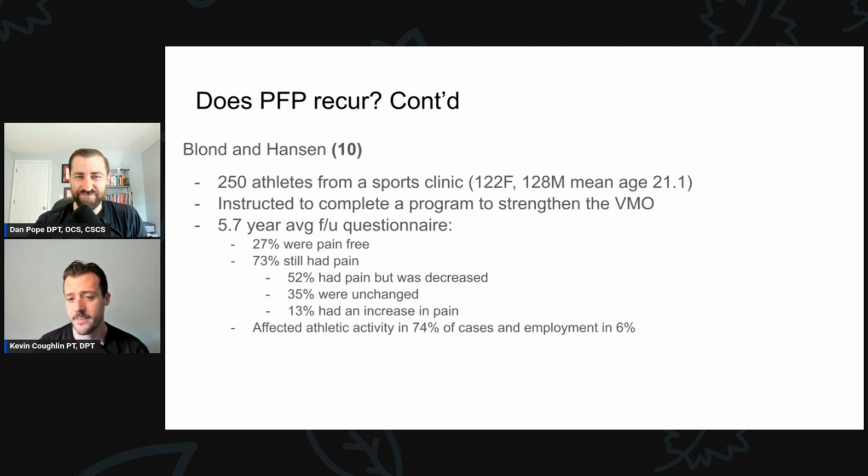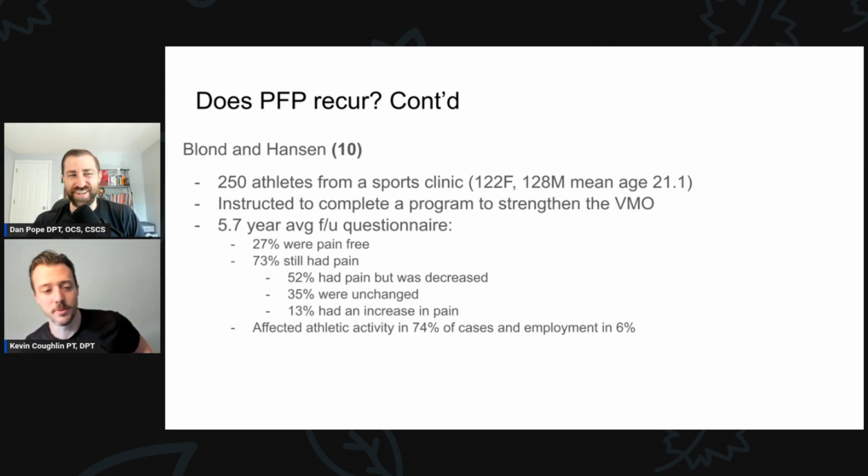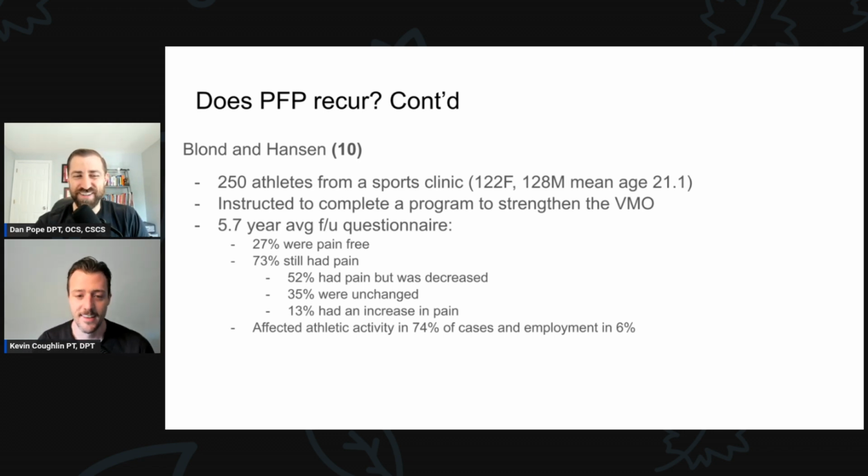You know, these statistics are a little bit discouraging, but I also don't know if strengthening the VMO is the only key to success. So, maybe this study is almost a revert to the mean. I mean, who knows? But again, 73% still had pain. So higher than the previous study, but take it with a grain of salt with the treatment approach, but recurrence is still very high. So hopefully we can improve that a little bit with our treatments.